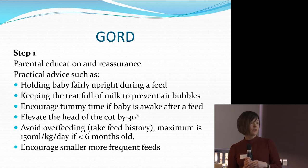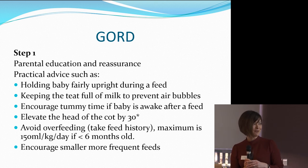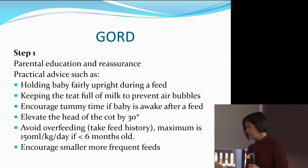And avoid overfeeding, taking a feed history. Maximum really we're looking at is around 150 millilitres per kilogram per day if the baby is less than 6 months old. So encouraging smaller, more frequent feeds.